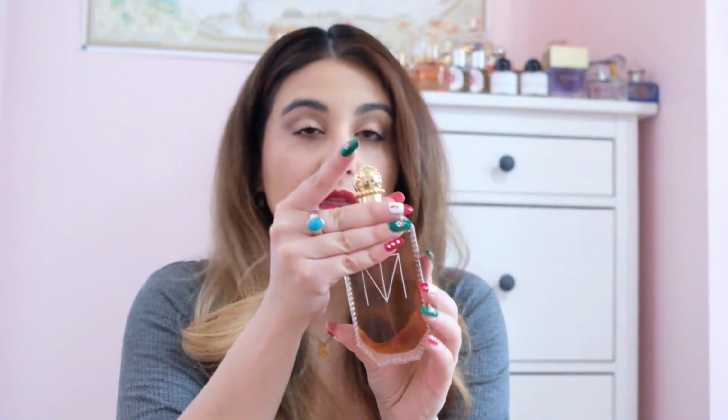Truth or Dare Naked by Madonna has really blown me away. I kind of can't stop talking about it, nor can I stop wearing it. Honestly, I have gone through this one very quickly, a lot quicker than I thought. This seems like a larger bottle because it's so thin, but it's actually only 50 ml and it's discontinued. It's getting harder and harder to find, and the prices have already gone up more than they were when I had seen it years ago and was not interested.